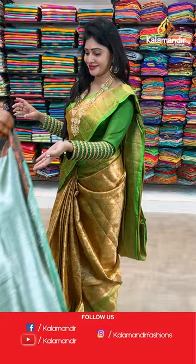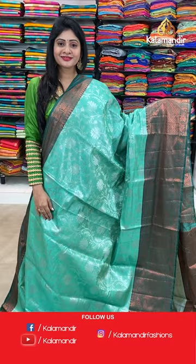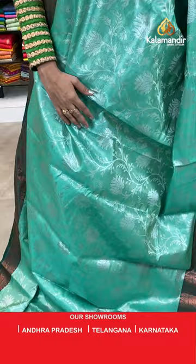Okay, next saree is waiting for us. I will show that saree. Yes, light green color shade. And it's a sea green color chiniya silk sari. And with silver zari we got this unique kind of florals and leaves, andi.